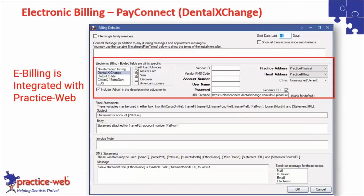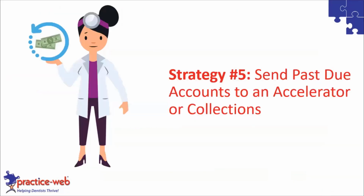So this is in that billing screen I was showing you earlier. There's a button there also called billing defaults, and this is where you would enter all of your account information if you do sign up with that PayConnect service for e-billing. So we can help you set this up as well once you're ready, once you've signed up with Dental Exchange.